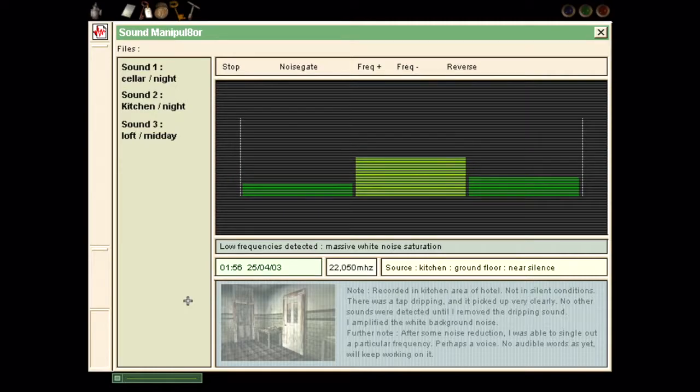Noise recorded in the kitchen area of a hotel, not in silent conditions. There was a tap dripping and it picked up very clearly. No other sounds were detected until I removed the dripping sound. I amplified the white background noise. Further note, after some noise reduction I was able to single out a particular frequency, perhaps a voice, no audible words as of yet, we'll keep working on it.